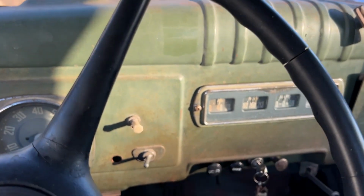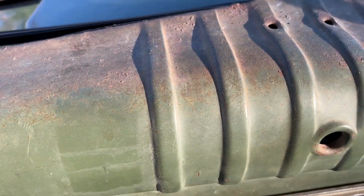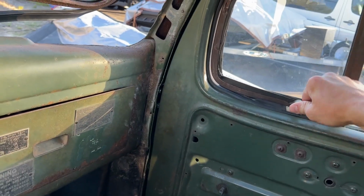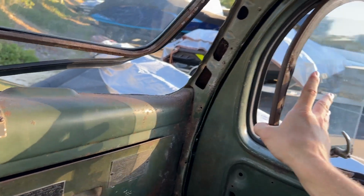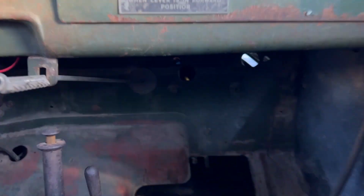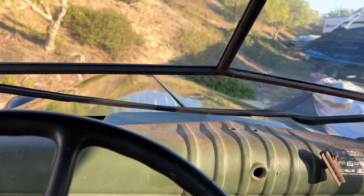The biggest thing is how hot it gets in here. I think that's the temperature inside of the cab. So there is this little vent here you can open to get some fresh air. And then also that, and then I'm gonna open the window because it's probably like at least 100 degrees in here. It's toasty for sure. I don't have any firewall insulation. That's another thing that would probably help. So there's a lot of little things I still need to do on this thing.